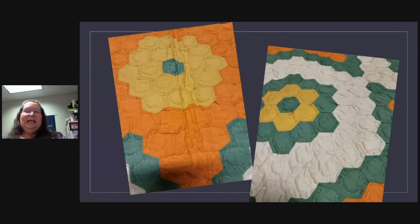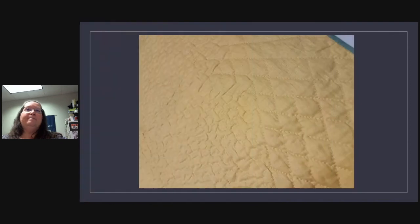Like I said, I loved this one because it looks like a star, but it's not a traditional star pattern. And others look more like flowers. So depending on the colors and how it was pieced together, it can really change the appearance of this design. Again, this is the backing to show you the quilting patterns that are used. They use kind of a diamond quilting along the edges, and then they outlined each one of those hexagons towards the center.